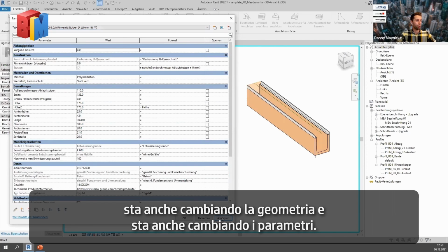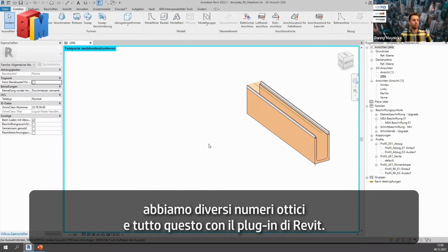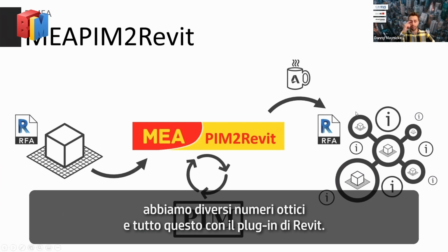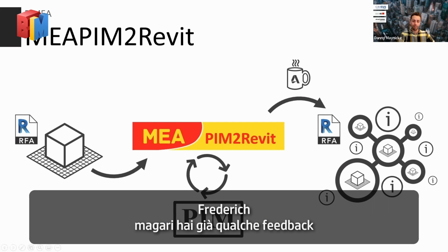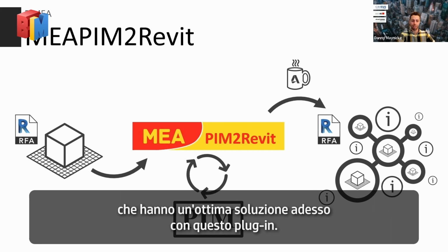it is also changing the geometry and it is also changing the parameters. So we have different weights, we have different article numbers, and everything with the Revit plugin. And Frederic, as maybe you already have the feedback from your design department, from your product development, I think they have a great solution now with this plugin, or?